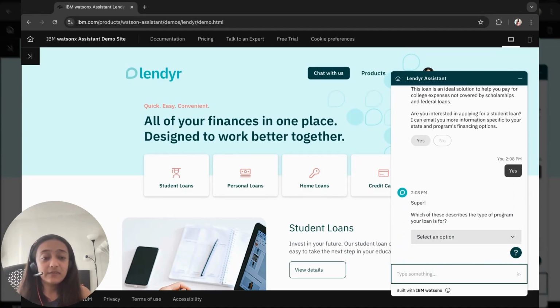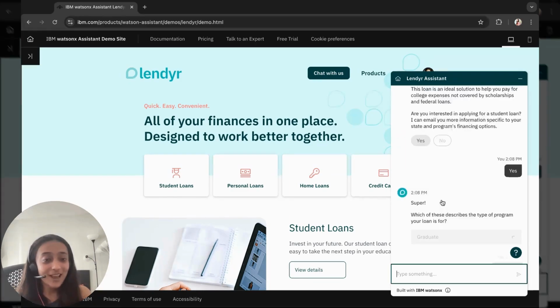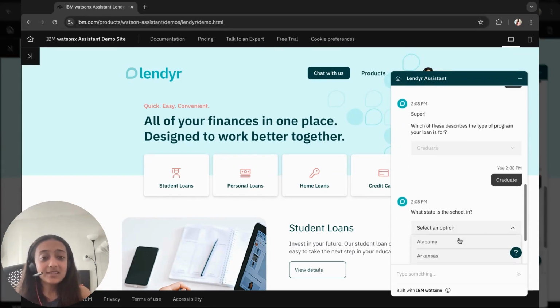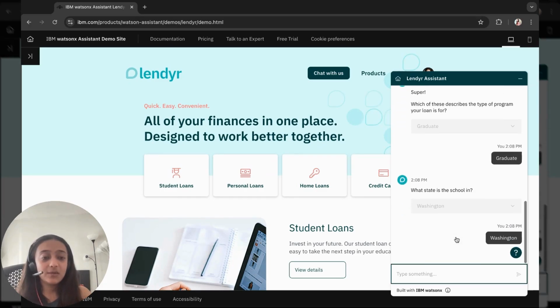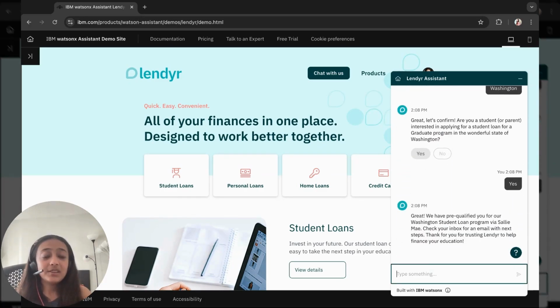It's going to ask me for the type of program that I'm applying for a loan for. I'm just going to say graduate program. It's going to ask me what state. I'm selecting Washington. And to confirm, yes. Now, you can see how easy this process made it look, that with certain applications or the action-based intents, I was able to fill out a form right there itself.